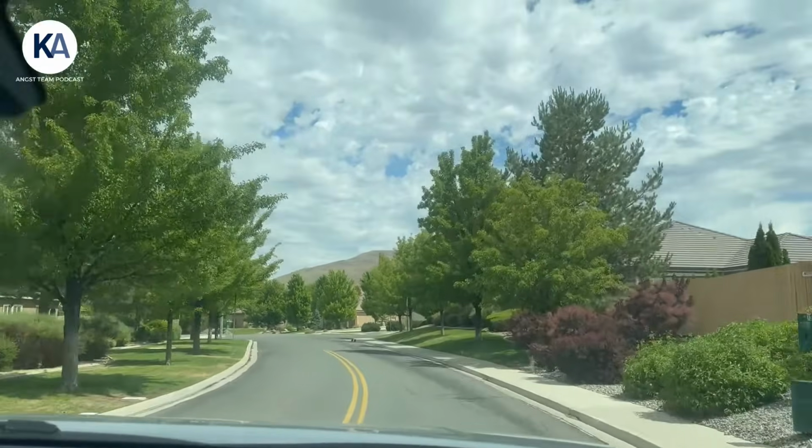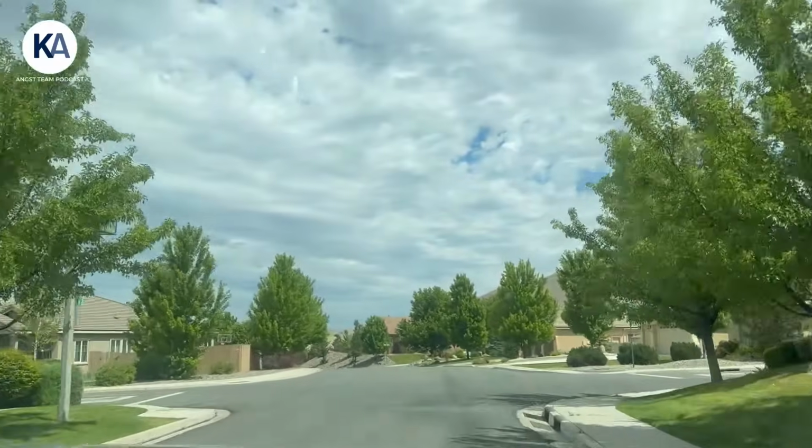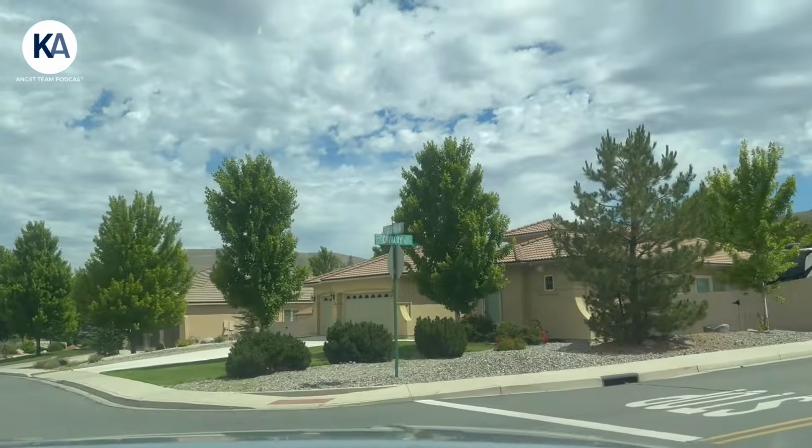I have a listing in here now. It's going to close this week. It's going to be the record. So if you want to see that, we'll put a little something on the card here so you can see it. So we're going to go up Calvary.